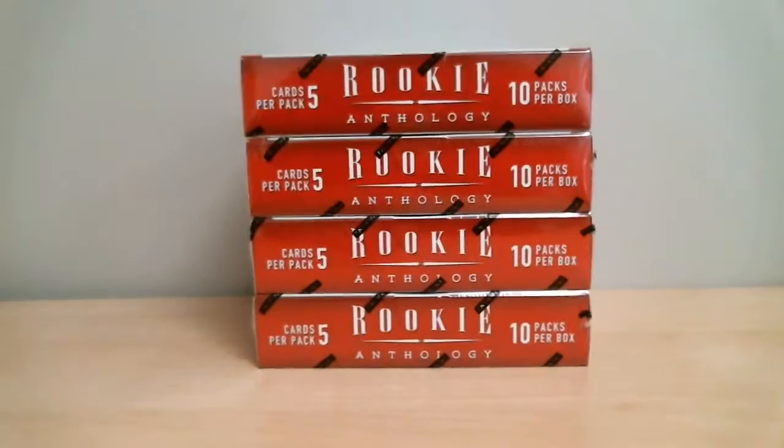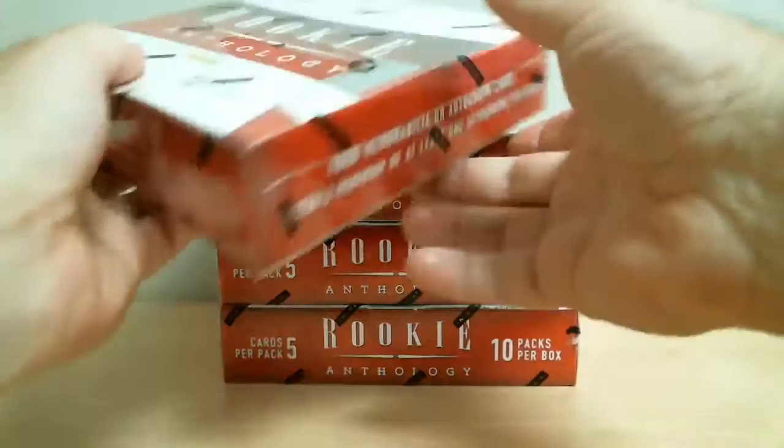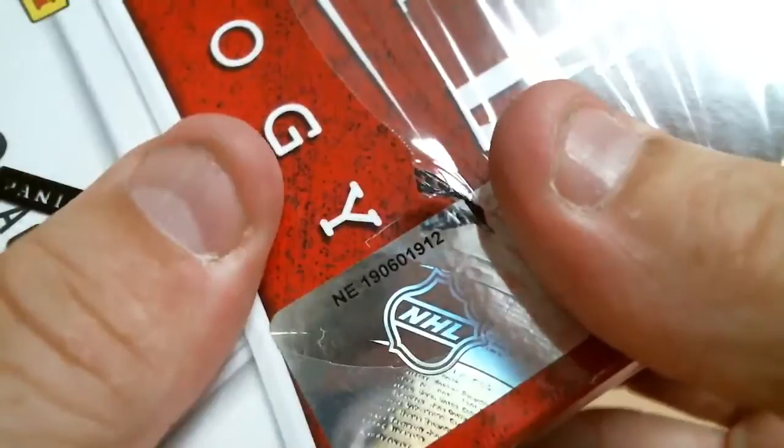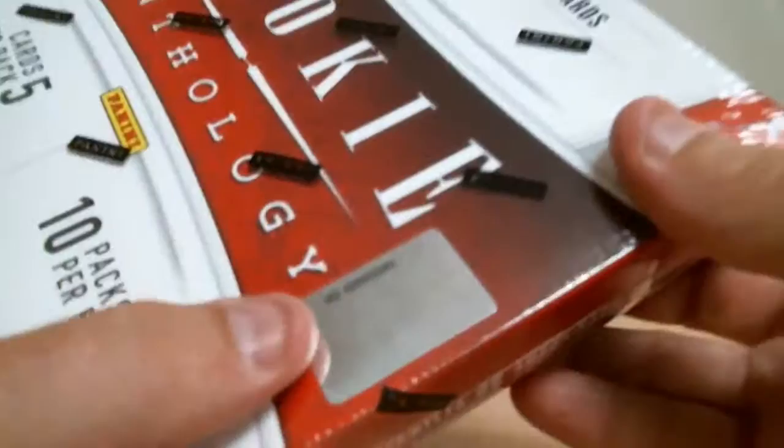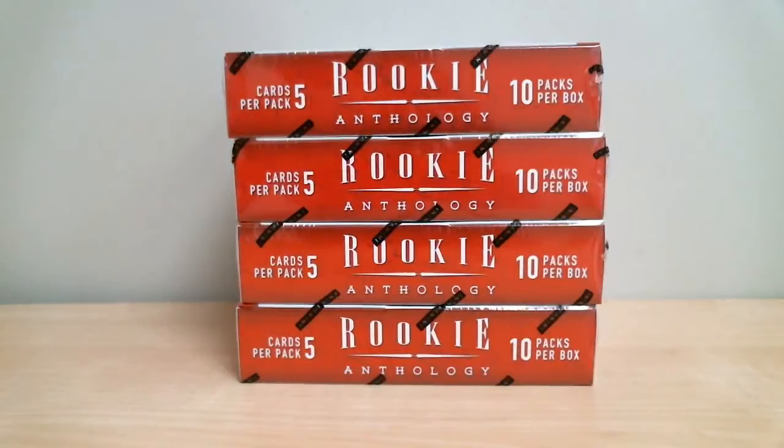Our first box number is 190-601-912. Second box number is 190-593-567. Third box number is 190-605-385. And the fourth and last box number is 190-602-993. We've got 5 cards per pack, 10 packs per box, a total of 4 boxes to open.